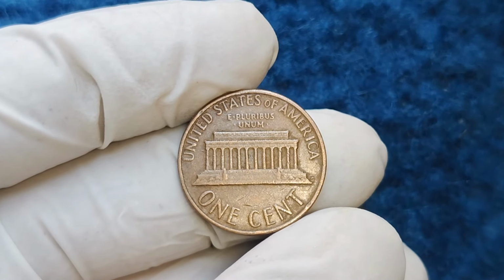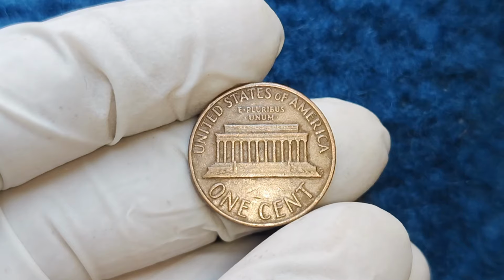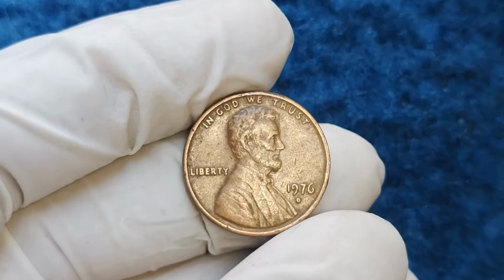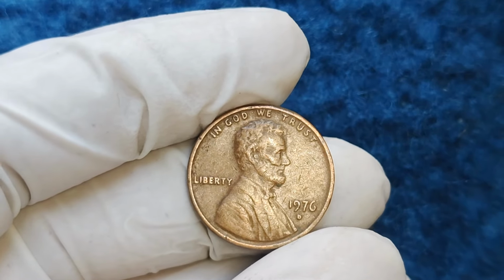But a 1976 D penny in mint condition, no scratches, no discoloration, sharp details, can be worth thousands, even before errors come into play. Some pennies were mistakenly struck on a silver planchet meant for dimes or bicentennial quarters. If you've got one of these, congratulations, you've basically hit the coin collector's jackpot.